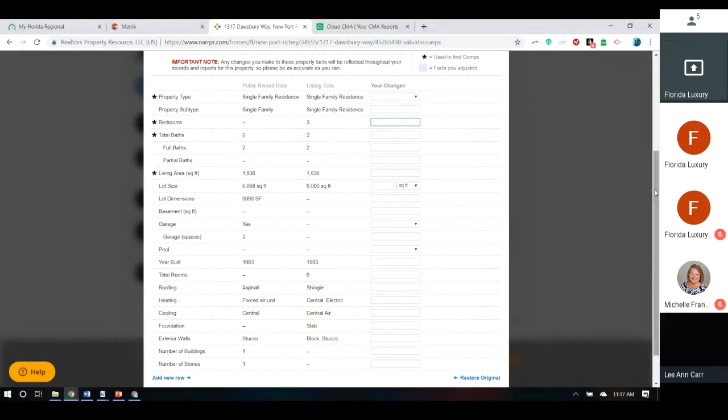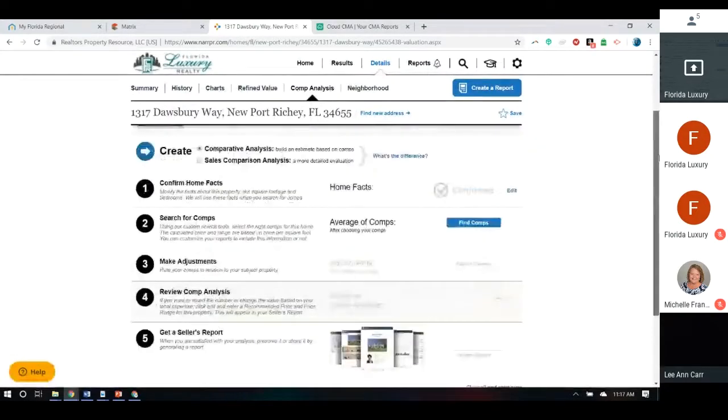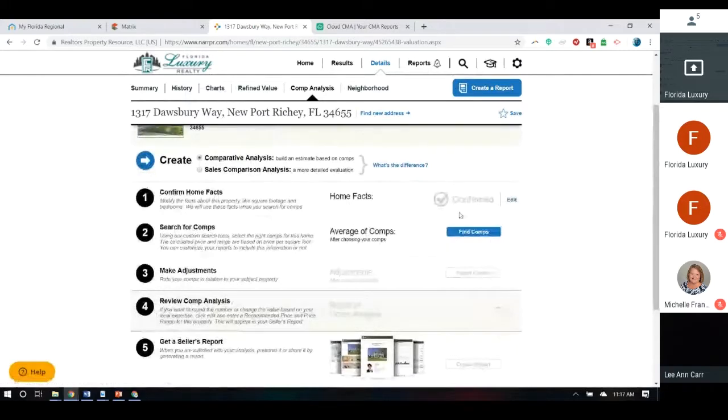I tend not to worry about total rooms. Some people do, some don't. Foundation, almost everything in Florida is a slab if it's been built in the last 25 years. There are still some homes that do have crawl spaces and things like that, but part of it is kind of knowing the community. And if you're not sure and the seller's not sure, you can always go in the MLS and see if there are any properties nearby that might give you a clue. So in this case, we're just going to confirm the facts. And then now we're going to find comparables.